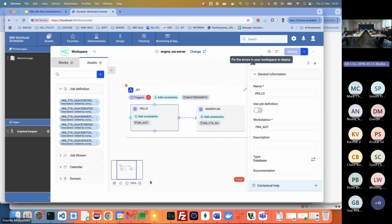I'd like to ask, what is the best way of giving feedback on new features and requirements? Is it to use Ideas, the database, or would you prefer a different format or a different way?